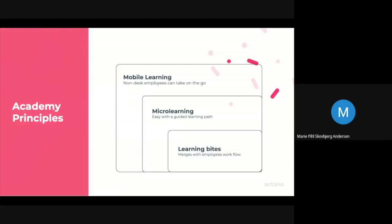The Academy relies on three main learning principles. The first is mobile learning, so that your non-desk employees can take it on the go. That is combined with a micro-learning approach, providing an easy path to knowledge for your employees, which we finally chopped into multiple learning bites in order to adapt learning for your non-deskers so that it fits their workflow.